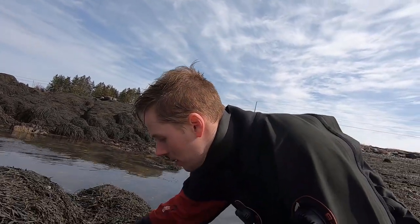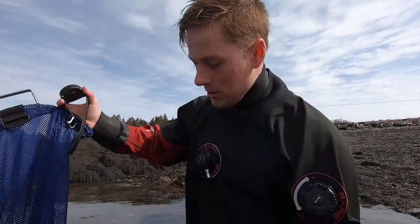I was glad to see that there wasn't that much garbage down there. I found one old spark plug, so I put that in the bag, brought that back. But there's a couple glass bottles, but glass, I don't even worry about glass. It's not like plastic. And you've seen how much stuff was living on it. It's kind of just like a rock.